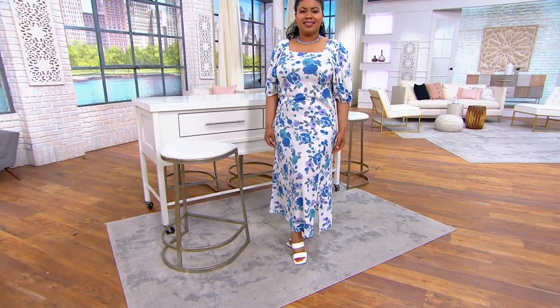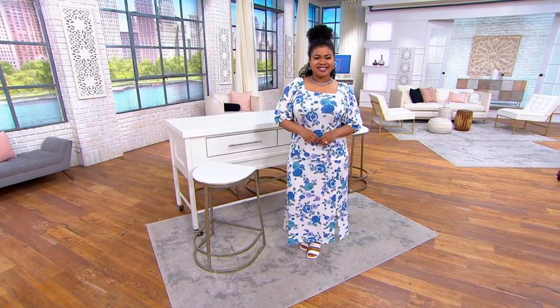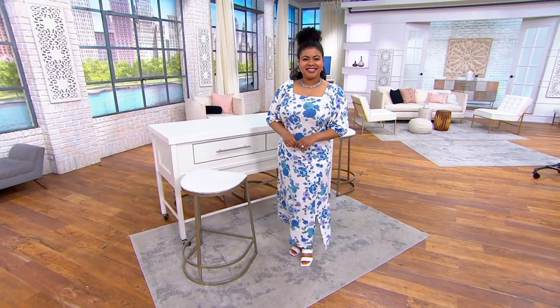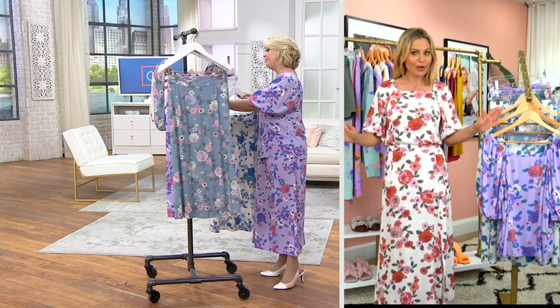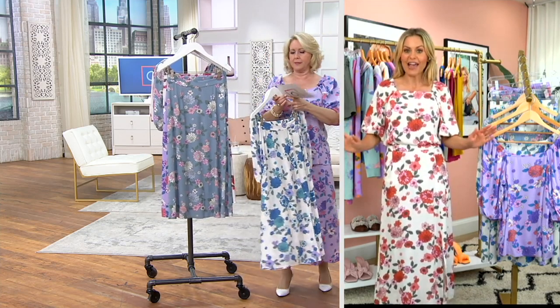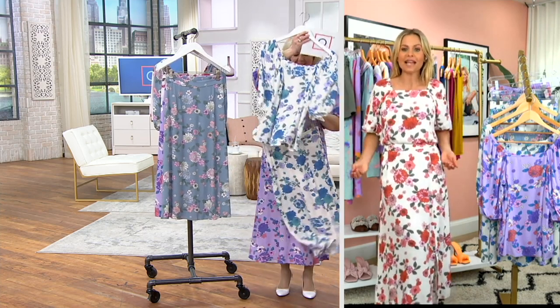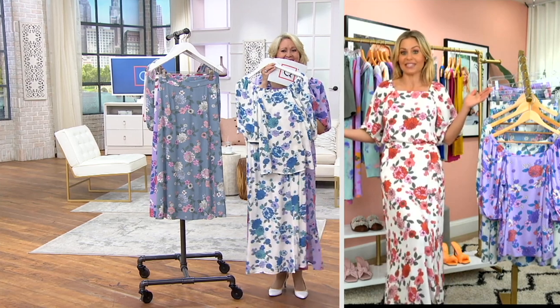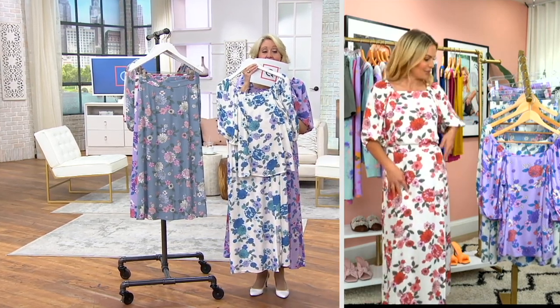Having a dress in your closet, that's the one thing I love, because I don't have to think about anything else except the shoes that I put on with it. And this becomes a dress when you pair it together. So no other thought required. You just know you're gonna look fabulous, put the two on together. But when you do make them separate, it becomes so many different outfits to pair them with different things. Right. So it's beautiful. So pretty.